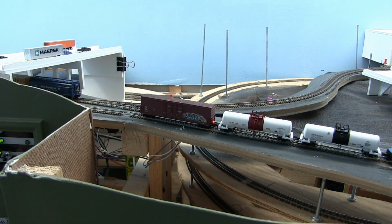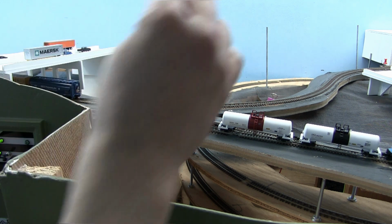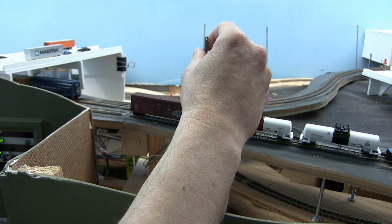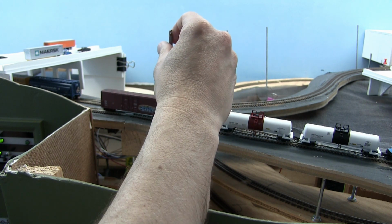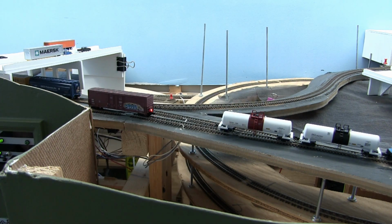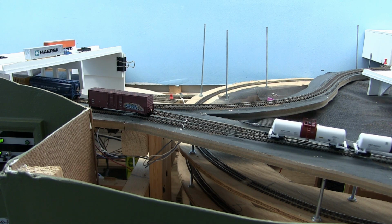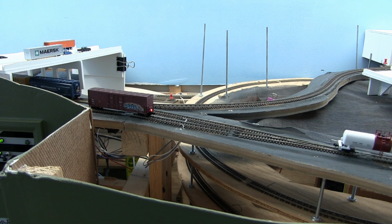Set a handbrake. Yeah, I gotta move this. Roll. Uncouple. And we're gonna, there we go. Now we're gonna push backward.